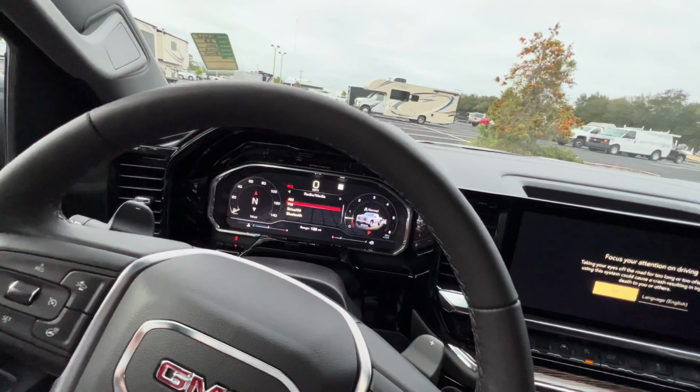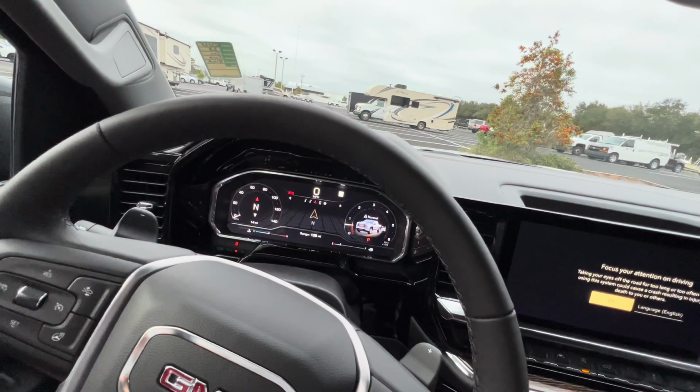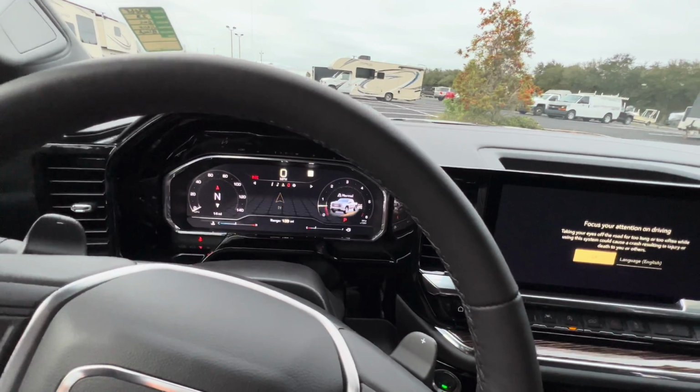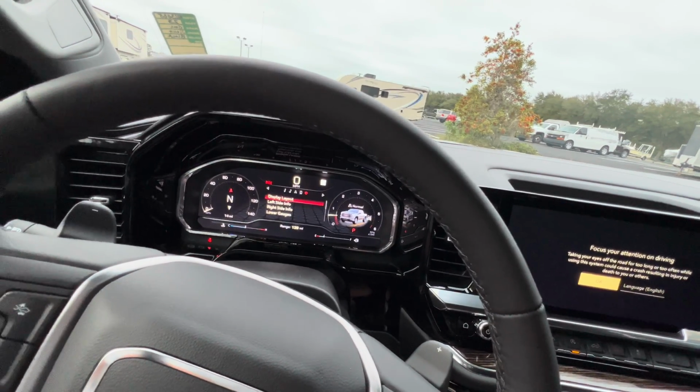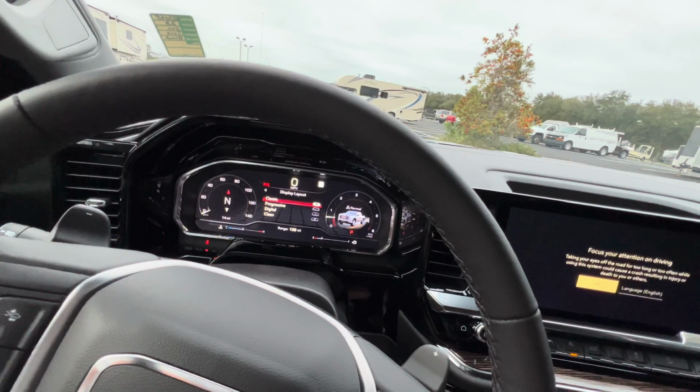So we have AM, FM, Sirius, Bluetooth, Google News, podcast, USB. Outside of the radio media, we have a compass, and it also functions as a turn-by-turn because we do have navigation in this truck as well. No phones connected, but that's your phone settings. You can adjust the display layout between classic, progressive, digital, and clean.